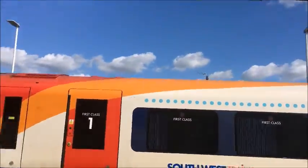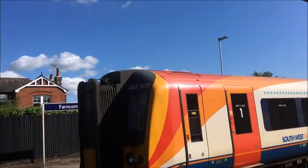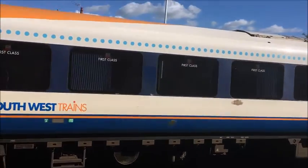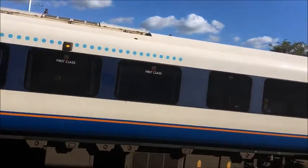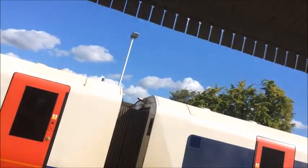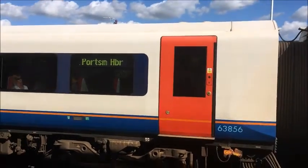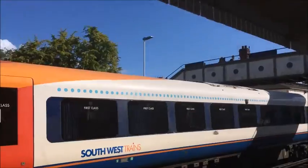This here is the first class coach, and on the back we also have 444006 on the back as well. Train now leaving platform 2 at Farncombe station is the 1647.